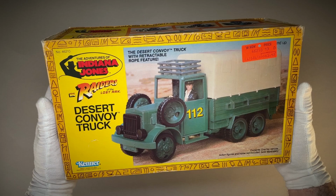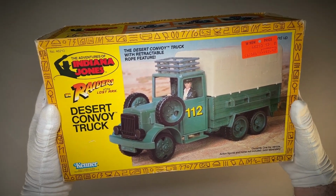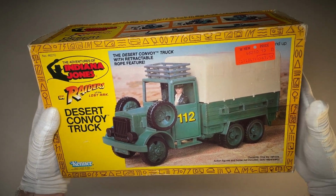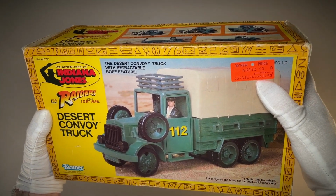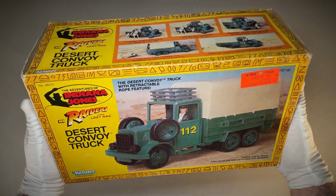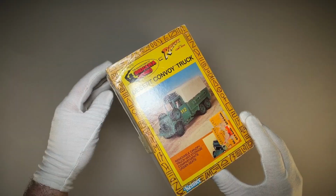Bad dates. I've been looking forward to this one. The only vehicle in the whole of the line. Introduced in Wave 2, the Desert Convoy truck with retractable rope feature. And this one looks like it comes from Toys R Us, priced at $3.92. Wow. On top we've got the truck with the horse. Let's have a look.